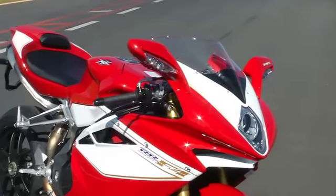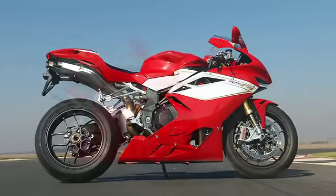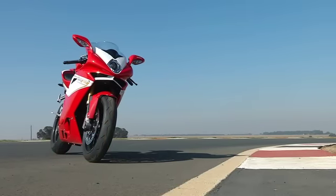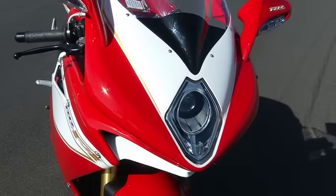piece of motorcycling art. We're calling it a piece of motorcycling art, not because that's how MV Agusta refers to its bikes, but because this F4 deserves that label. Beauty may be in the eye of the beholder, but we'd stick our necks out and say that this is the best looking superbike money can buy.